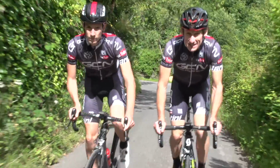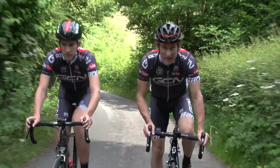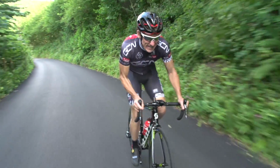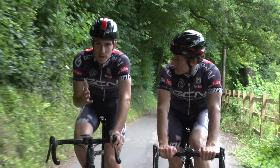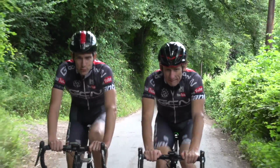Now, one way of ticking both those boxes is to time yourself when you're out on the bike. And one of the most natural places to do it is on a climb. So if you've got a planned set of intervals, timing yourself on those intervals ensures two things. Firstly, you can compare yourself to previous times up that climb so you can check out your progress. But secondly, and perhaps more importantly, it helps you to maintain quality through your session.